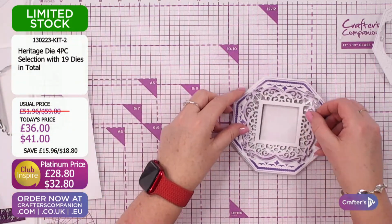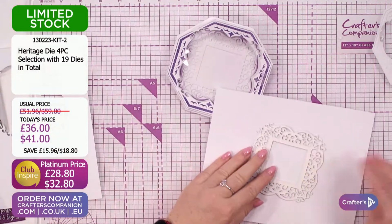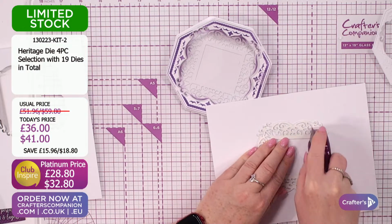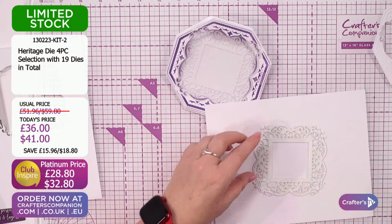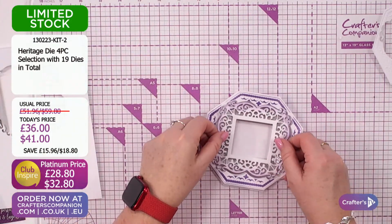You can see how this is all starting to really come together. Amazing, isn't it? It comes together so brilliantly. The designs are phenomenal, and just like you say, how they work together is incredible, really. They are really pretty dies, and I'm not surprised we haven't got many left. In fact, I am surprised we've got any left. But there isn't many, so you are loving them.